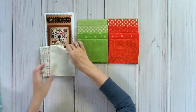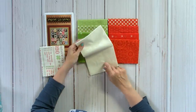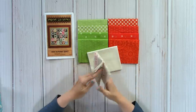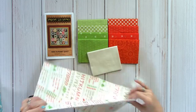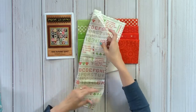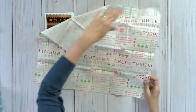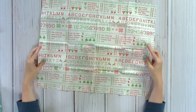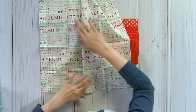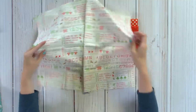And then I'm using this background, and there's a Fig Tree Favorites that you can use that's on our website. And then I'm gonna put this on the backing. Because when you piece a backing, you're never gonna get it to line up exactly. It's gonna be like this when you piece it together, and it will look fine because it's scrappy.